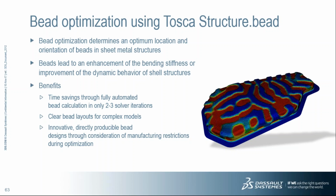increasing the stiffness of the component. The time saving through the fully automated bead calculation is that only 2 to 3 solver iterations are needed, and it can create clear bead layouts for complex models, innovative directly producible beads, and design through the consideration of manufacturing restrictions during optimization.